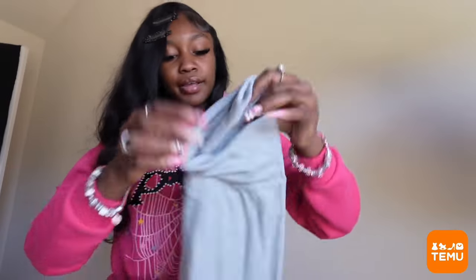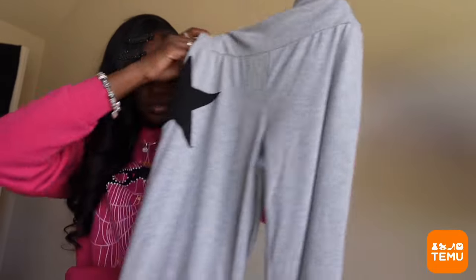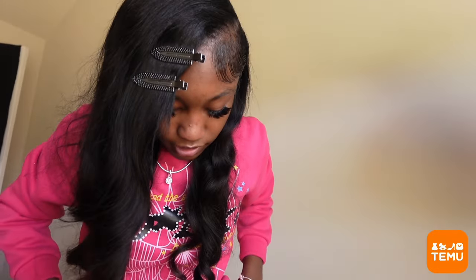All right, next thing I have, I think these are some leggings. Okay, so these are some leggings. Ooh, I imagine these be way tighter, but I guess they flare leggings and they gray. They got how many stars on them? I think only two. I'm gonna try these on because these look like they're gonna be big.